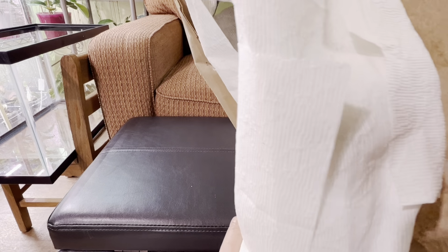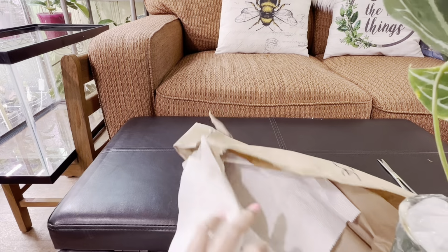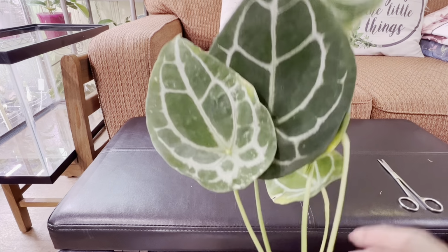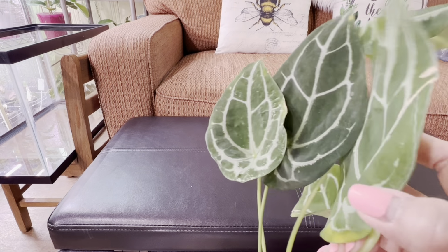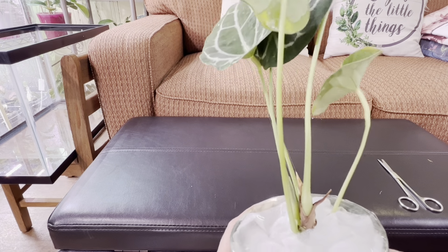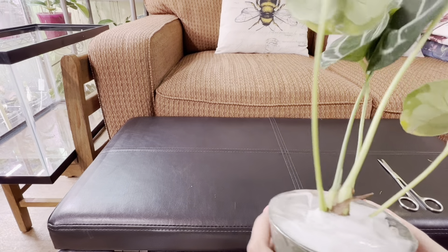So this is the second plant. Oh, I'm praying that this is fine. Okay, I can see beautiful leaves. Okay, this one is pretty. Oh, I love this. Silvery veins on these leaves. Beautiful. Now I'm happy with this. Nicely packed. And this is Anthurium Forget-Me-Not White Stripe.